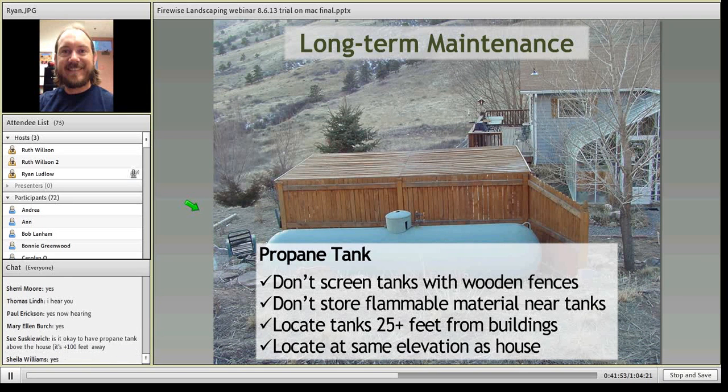So sorry about that slight break there, but propane tanks is what we were talking about. The other piece is I see a lot of folks try to screen propane tanks. They may, in this picture, try to build a fence around their propane tank so they don't see it. I've seen people stack firewood piles around their propane tanks, but really we need to make sure that these propane tanks are completely clean. So don't store any flammable material around them.